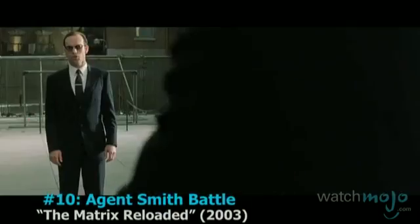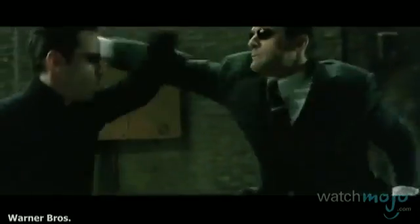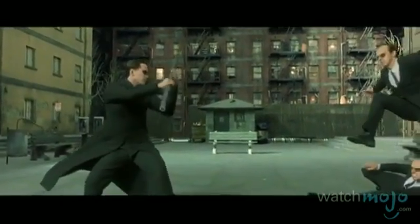Number 10. The Agent Smith battle, The Matrix Reloaded. Kicking off our list is the film trilogy that is otherwise recognized for revolutionizing visual effects. However, it stumbled when it sought to have Neo square off against countless Agent Smiths in a CGI extravaganza.